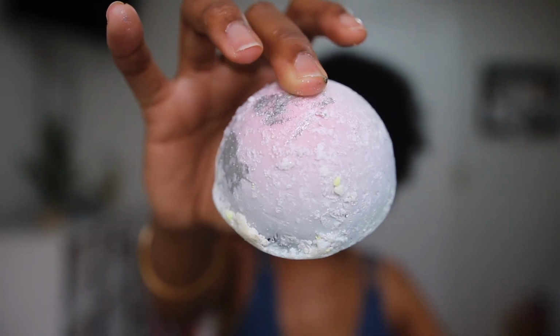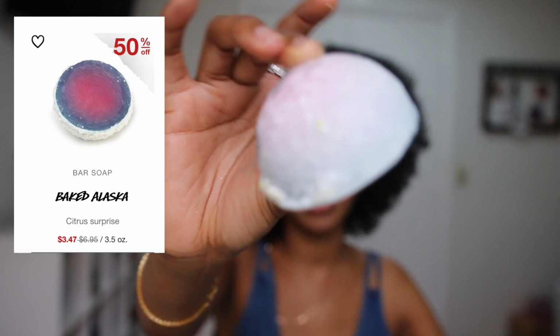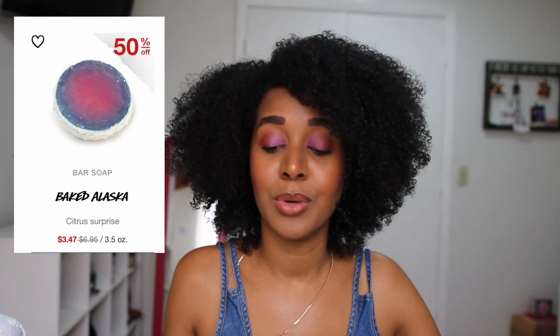This, guys, I think might be a soap. They had a few of these left. I grabbed up 2 of them. I don't know what I'm going to be doing with this. I need to read up on this to figure out what it is that I purchased, because I really don't know. I have no clue what this is.